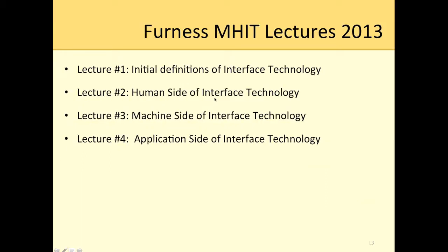Now my plan, I'm trying to take 47 years of experience and compress it into the 4 lectures. I'm not going to get everything in, of course. The first lecture was really setting the groundwork, the definitions and things like that. Today I'm going to talk about the human side of interfaces. Next week, the machine side of interfaces, and then putting them all together into applications for the 4th lecture.